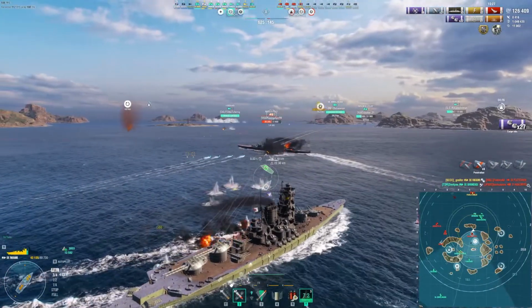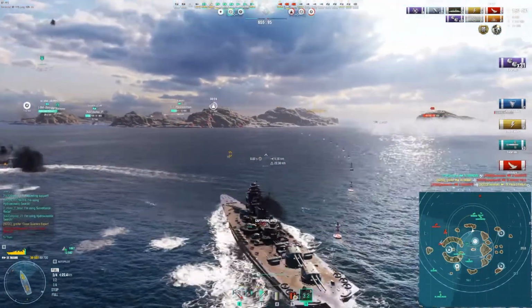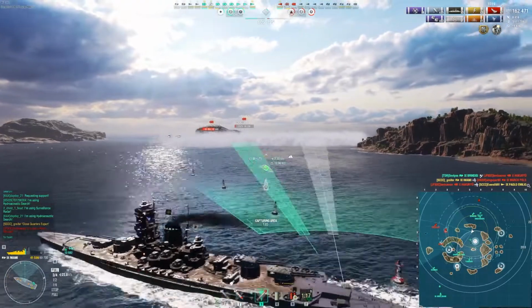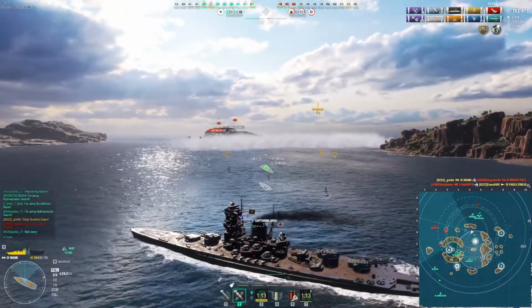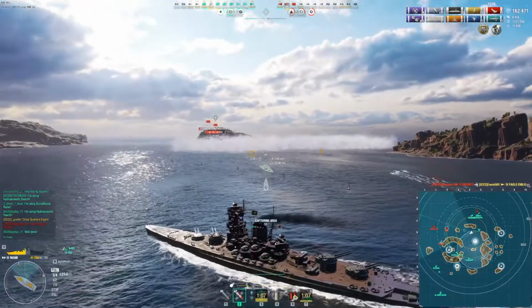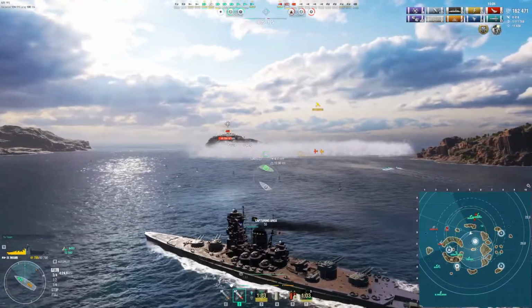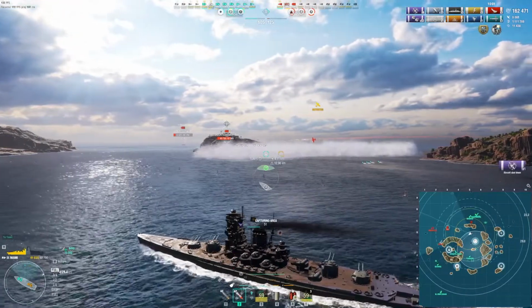Turning in there, the Marco Polo could not hit my citadel. And there we go. Torpedo death from the Iwami. And funnily enough, Everett finally goes down to the hack. The hack gets its revenge. It sinks him with his torps. The enemy CV spent most of the game trying to secure him there. So 162,000 here. 3 kills at this stage.